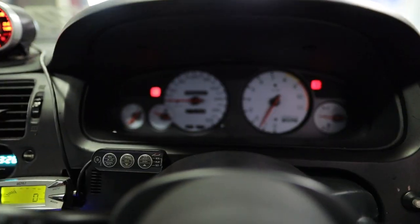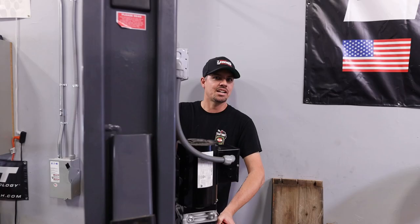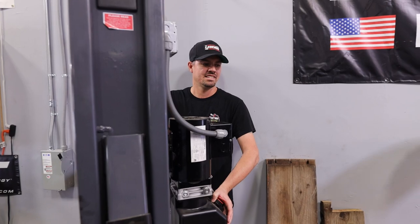It's already so much louder at idle. Dude, that's what I wanted. All right, let's test for leaks. Always test for leaks. Let's give her a little baby rev here. Oh yeah. Yes. Three times louder than you wanted. Dude, already, just at idle. That's exactly what I wanted. I couldn't even hear the car inside when it was idling.